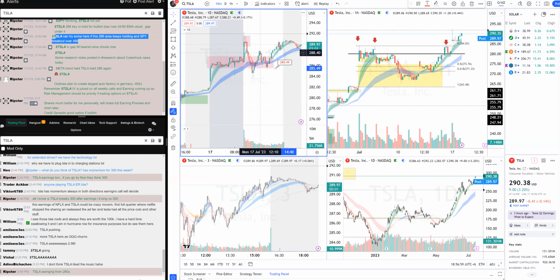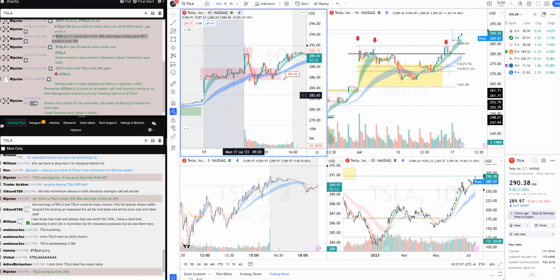So for this trade from 286, dipped back, again held that level. This level was drawn in the morning, and you can see, right? You can clearly see this is the support level, and that's what you look for. Even though it was chopping around the EMA clouds, the level was important. So some nice scalps here.